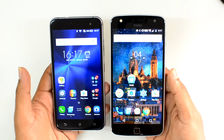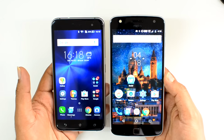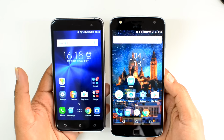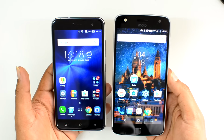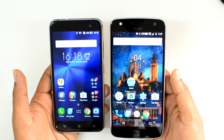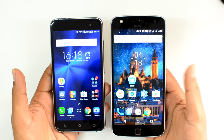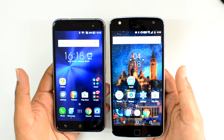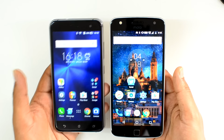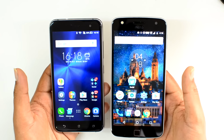But at the same time, in terms of the overall experience, we would choose the ASUS Zenfone 3 because it's really optimized, and gaming performance is slightly better than the Moto Z Play because there is no heating on the ASUS Zenfone 3 when we played heavy graphic-rich games. So in terms of software and performance, we would say it's a mixed bag. Software is a personal choice, and in terms of performance, we would be inclined to choose the ASUS Zenfone 3 even though the Moto Z Play also performed equally well.